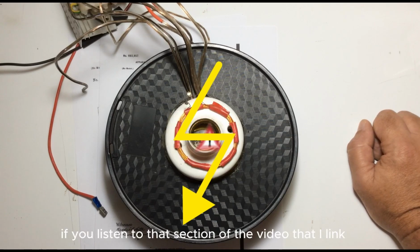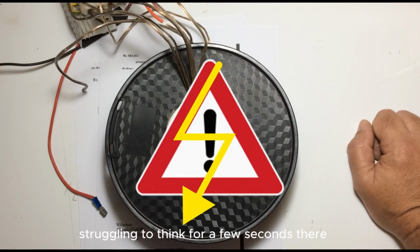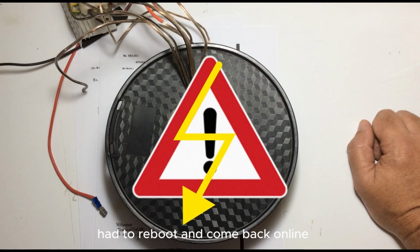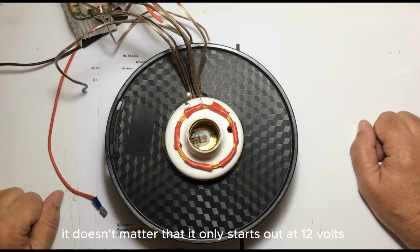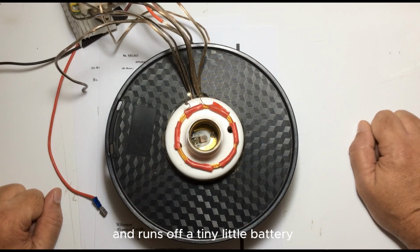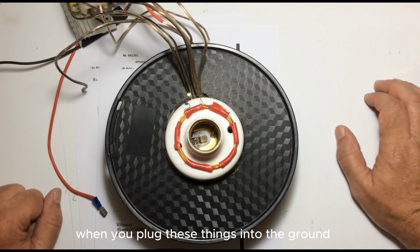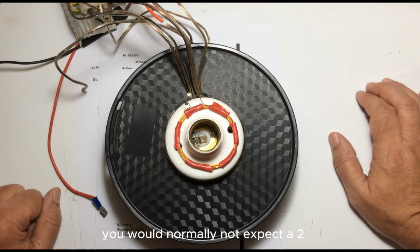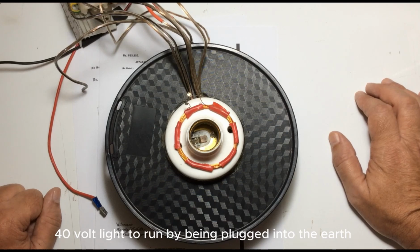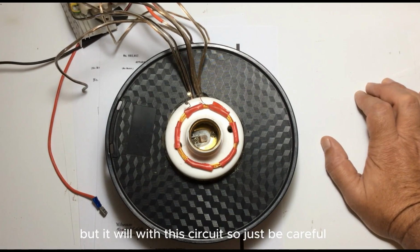If you listen to that section of the video that I'll link, you'll hear me struggling to think for a few seconds there. I had to reboot and come back online. So it's not nice. It doesn't matter that it only starts out at 12 volts and runs off a tiny little battery. There are anomalies occurring when you plug these things into the ground. All things, they just change. You would normally not expect a 240 volt light to run by being plugged into the earth, but it will with this circuit. So just be careful.